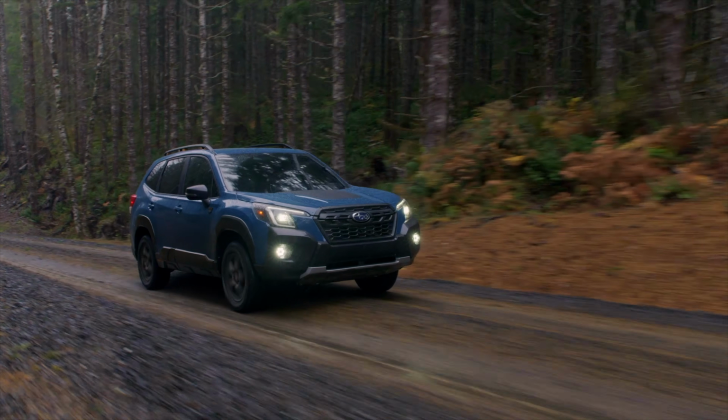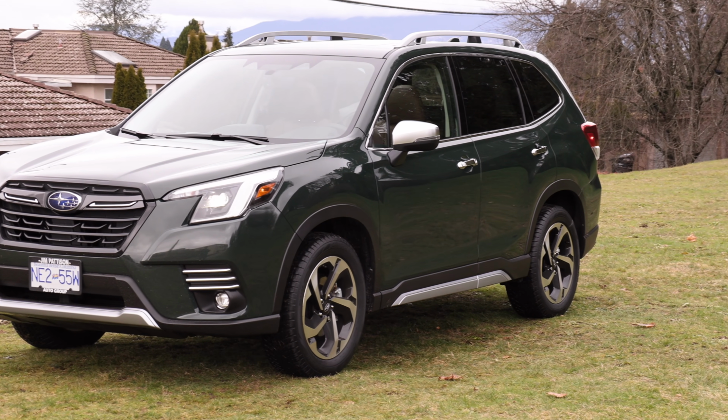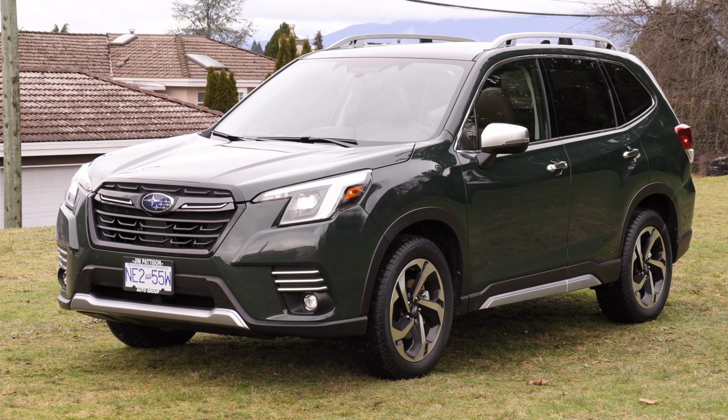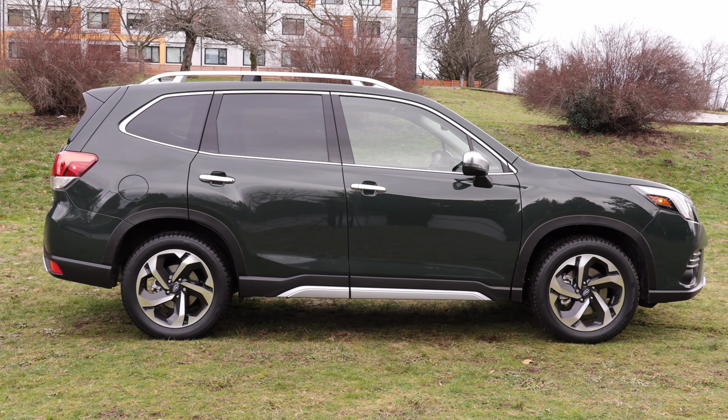The Forester was refreshed in 2022 with a redesigned front fascia, grille, headlamps, and fog light covers. It comes standard with LED headlamps and LED tail lamps, 17-inch wheels, and available 18-inch wheels.